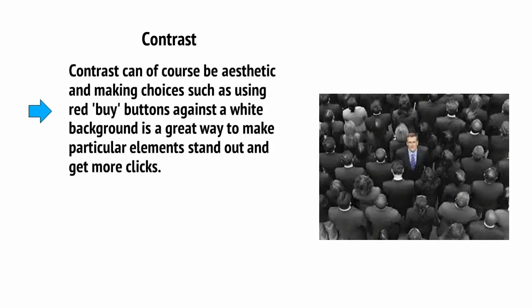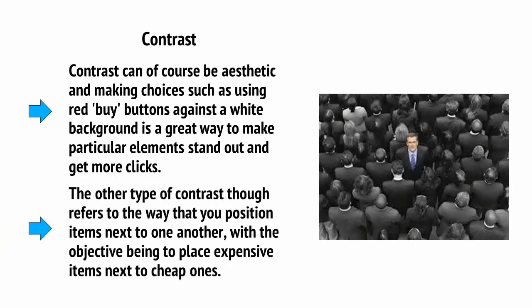And the first is contrast. Now, contrast can, of course, be aesthetic, and making choices such as using red buy buttons against a white background is a great way to make a particular element stand out and get more clicks. And this also comes down to color psychology, but we won't go into this right now. The other type of contrast refers to the way that you position items next to one another, with the objective being to place expensive items next to cheap ones.